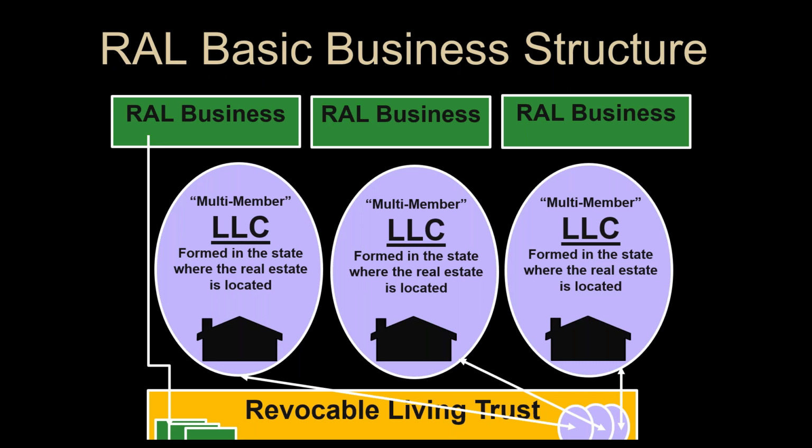And on the asset protection side, these businesses themselves, each one of them, if you put them all together, one issue or an event on one home with, in this case, one resident, could be tied to everything, or we just keep it separate and it's just tied to one. So I like the flexibility.